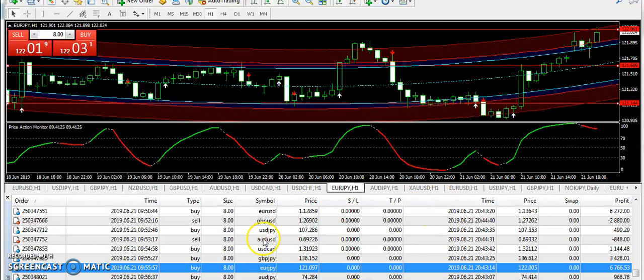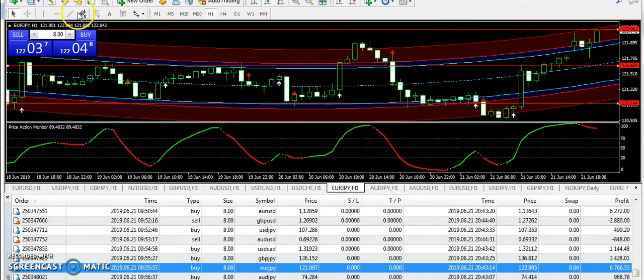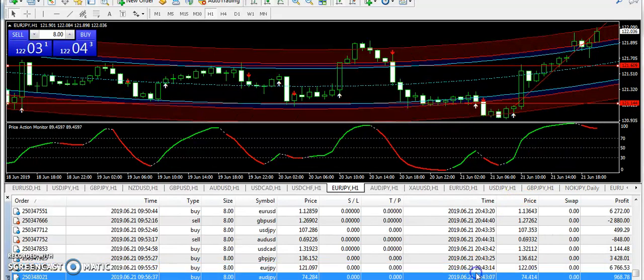Okay, now let's talk about the EUR/JPY. A massive trade was taken on EUR/JPY, and that was a bullish prediction from my side from 121.144 and 121.609 is the target price. And you can see the market clearly breaks the level that I have provided in my signals report. That was the bullish entry, and EUR/JPY clearly went up, and then it hit the target price, and even after that target price the market stayed up. If you have traded the EUR/JPY full signal, then you must have taken a very good profit.